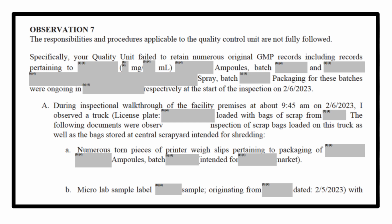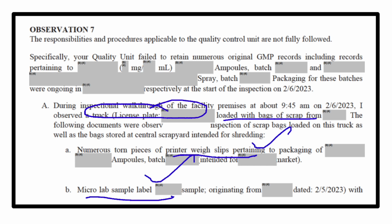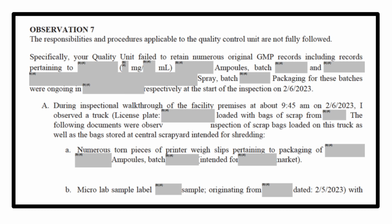Observation number 7, and the title of observation number 7 is: the responsibilities and the procedures applicable to the quality control unit were not fully followed. Well, friends, under this observation, auditors stated that during the walkthrough of your facility on 6th of Feb 2023, they found a truck loaded with a bag of scrap containing torn GMP documents, which include torn pieces of weight prints, microsample labels, and certain handwritten notes containing information related to the activity executed. So guys, those who follow the PharmaPill channel might be aware that a similar observation was given to INTAS a few days back. And according to me, this observation comes under data integrity.